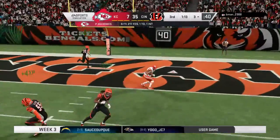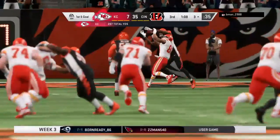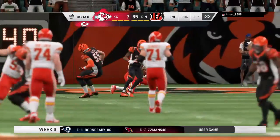This is caught. That's good for 28 yards. 1st and goal at the 3-yard line.